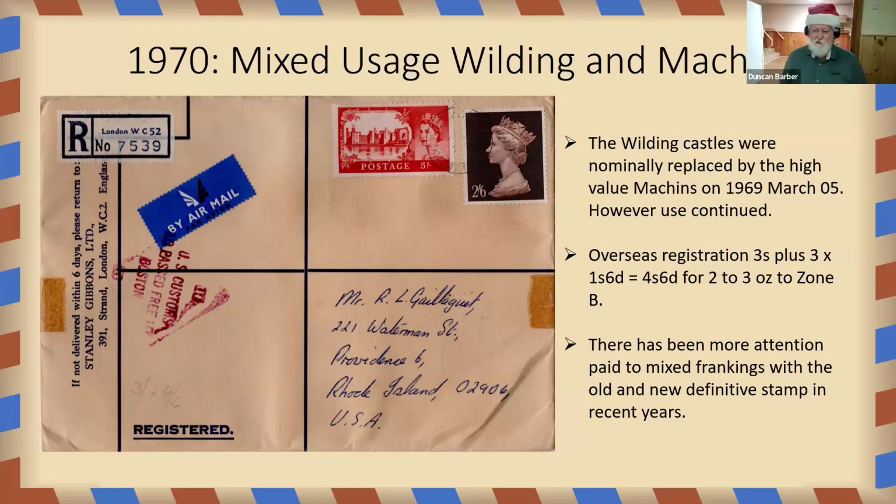and they're even nicer when they're correctly rated. This one is 3 shillings registration, plus 3 times 1 shilling and 6 pence per half ounce. So there's a typo on the slide for which I apologize, meaning 4 shillings and 6 pence postage to Zone B for a total of 7 shillings and 6 pence. I will at some point be describing the postal zones and some of the idiosyncrasies thereof. All up, mail to Germany.